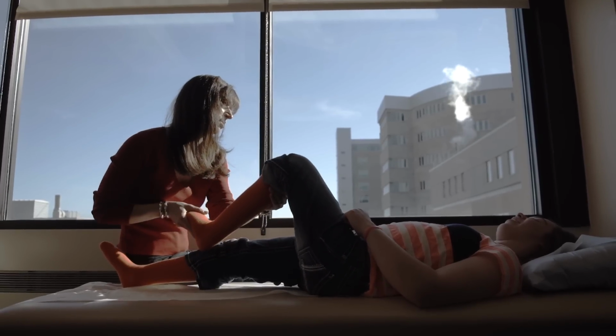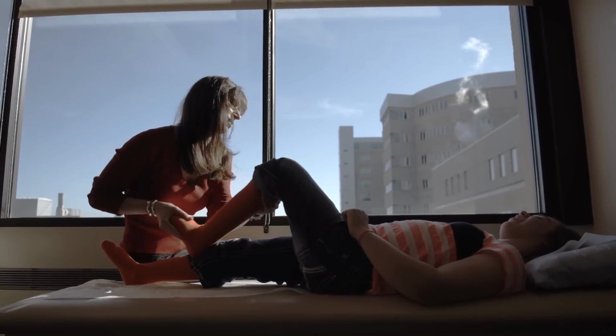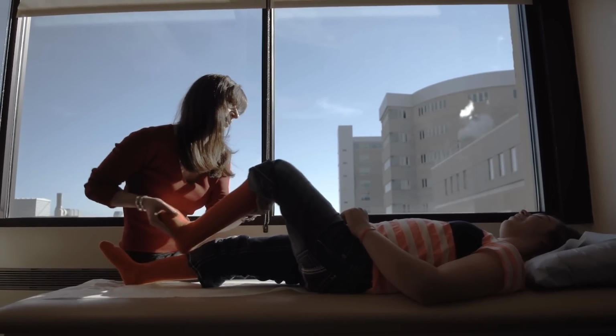The treatments that Abby has had done here have impacted every aspect of her life. Gillette has just been a positive influence on her and us as well.